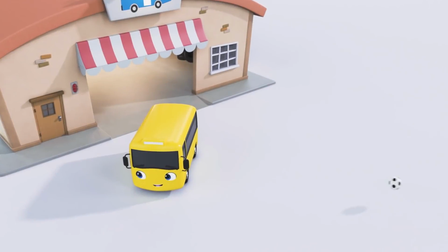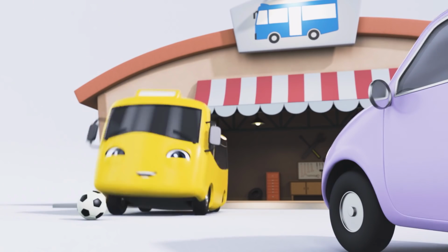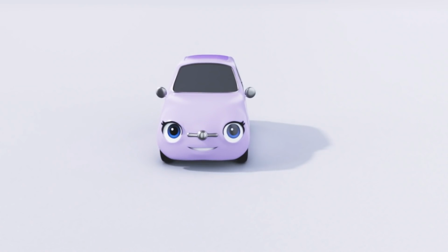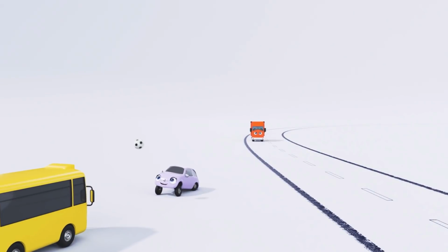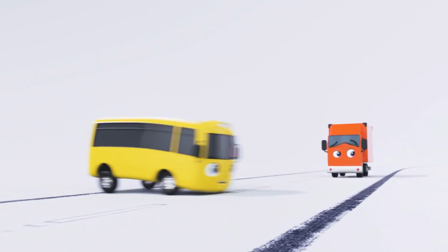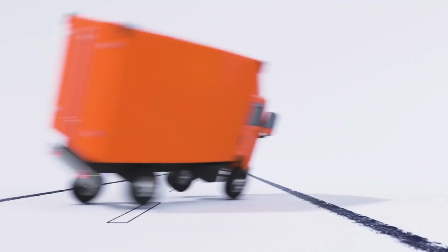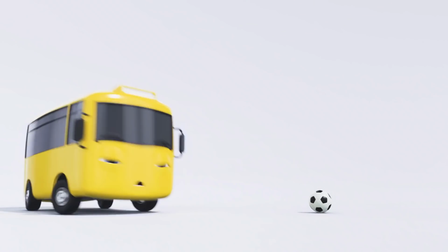Oh, hey there, Buster. Oh, wow, a soccer ball. Ooh. Look, it's Scout. She wants to play. Great kick, Buster. Nice one, Scout. Who's that driving down the road? It's Tony the truck. Oh no, Buster. Be careful where you kick the ball. Watch out for Tony. Ouch, that must have hurt. I hope Tony is okay.